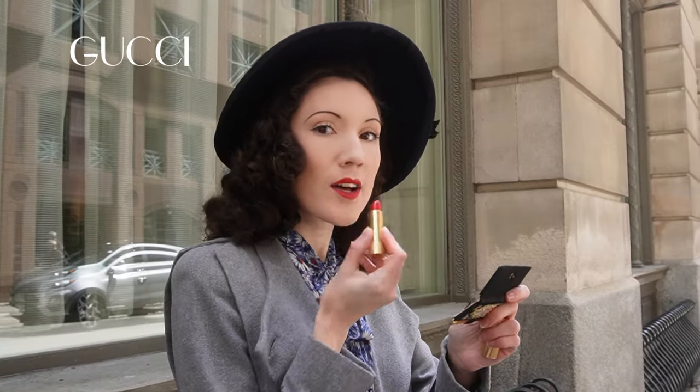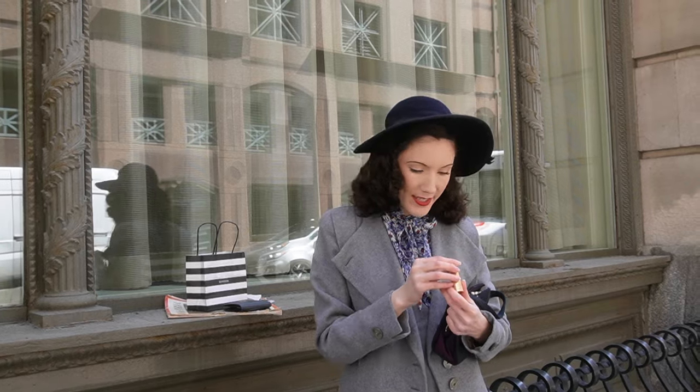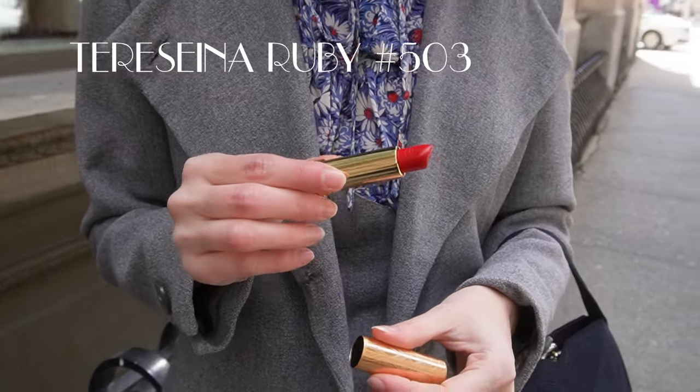The next thing that I have is a lipstick and this one's the one that I'm using today. This one is from Gucci and the color is Tristina Ruby in 503.